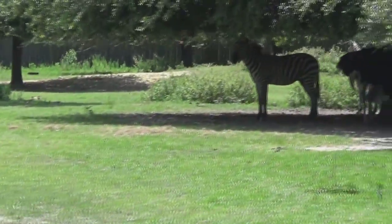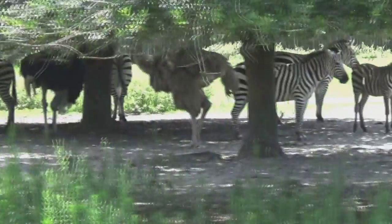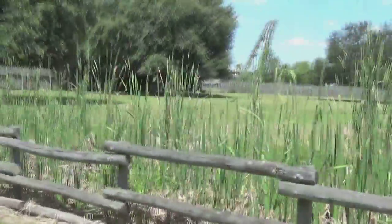But they still are the largest birds in the world. The black ostrich, his name is Sam, and the gray one, her name is Blue. And on your right, we have our impalas. They can jump up to 10 feet high and 33 feet across while going up to 95 miles an hour.